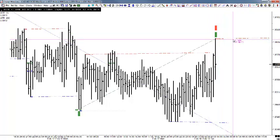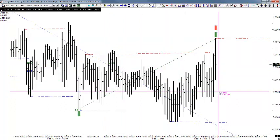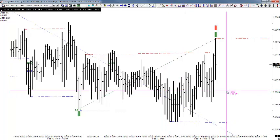But in the big scheme of things, Petra, look at the close. See it? I will mark it as a higher high, but yeah, all these closes are inside this box. So I'm not too excited yet. If I start to get upside action, I'll get excited.